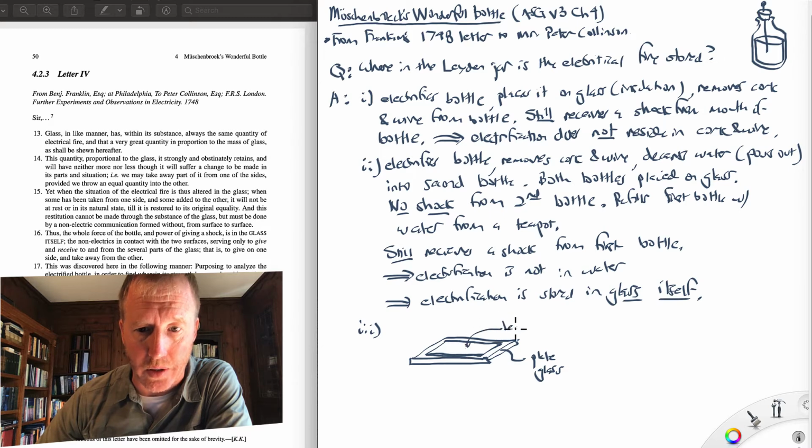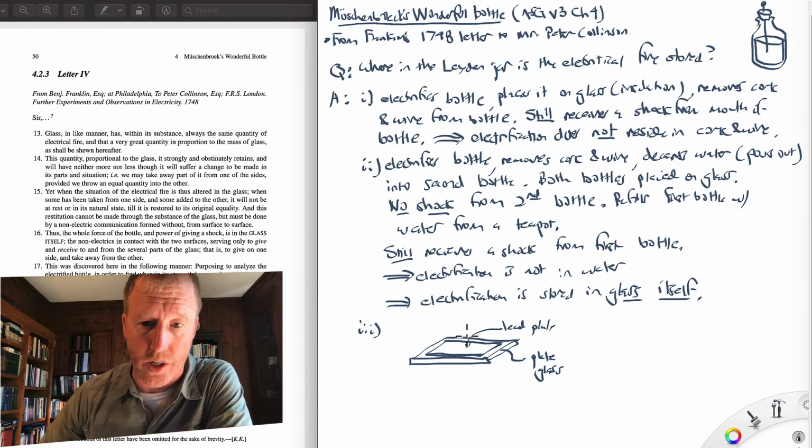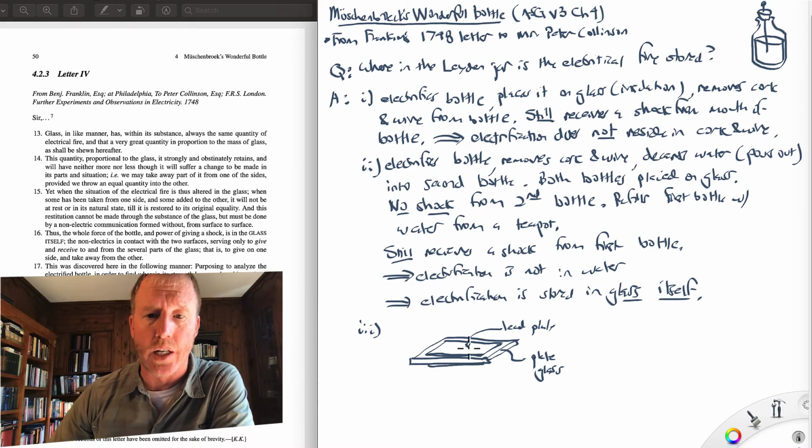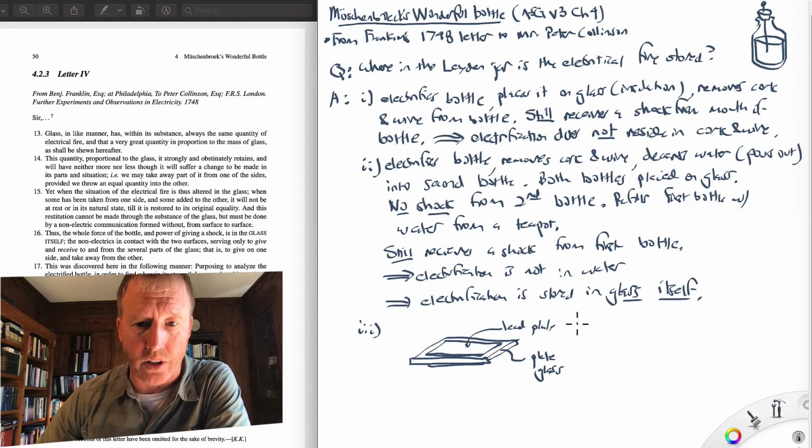So here's our lead plate. And what he does is he uses some kind of device in order to charge up this lead plate. And I think he says he puts a lead plate on the bottom as well. He sets this down on his table, he charges up this lead plate, then takes the lead plate off, and he touches the glass. And he notices that he receives a small shock when he touches the glass at this point or at this point.